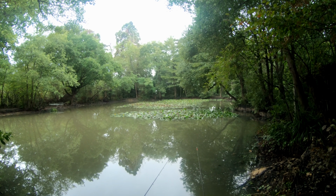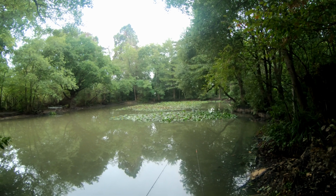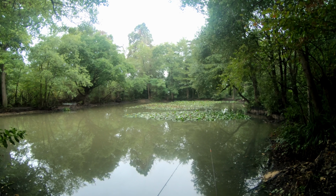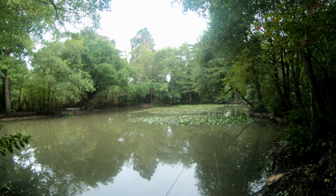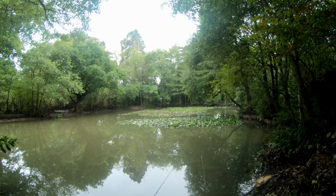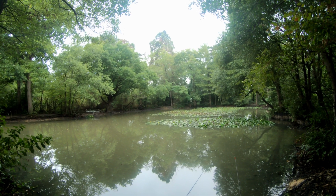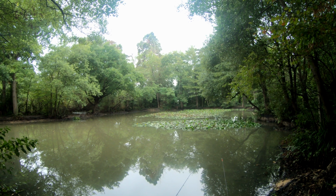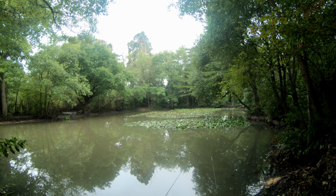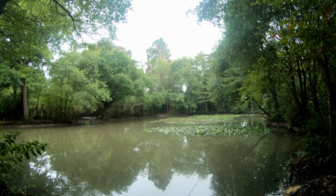Spoke to a few anglers yesterday. A chap sent me a couple of photos of some nice tench he had out of this part of the pond, but we'll see. I was a bit apprehensive yesterday because I'm not a huge fan of fishing very shallow water, but having said that, when I arrived here this morning, I'm a lot more optimistic and excited. And it is a lovely pond, don't get me wrong. So let's see if we can get some, well, anything.